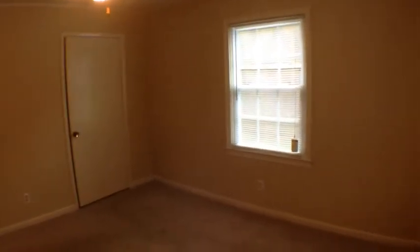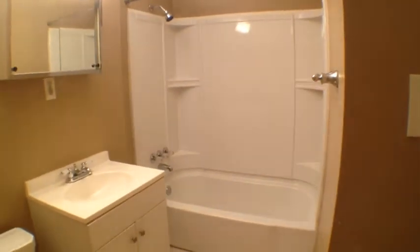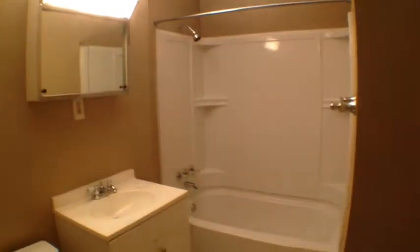And we're going to head straight into one of the bedrooms. Ceiling fan. Large closet space. Let's take a look from this view. Pan across. And just outside this bedroom to the right is a guest bathroom. Full bath. Dining room, bonus room. Kitchen and sunroom in the distance.